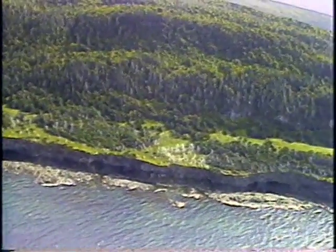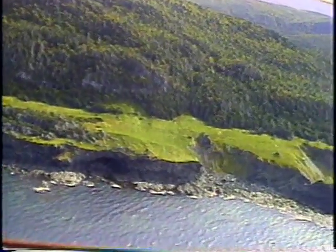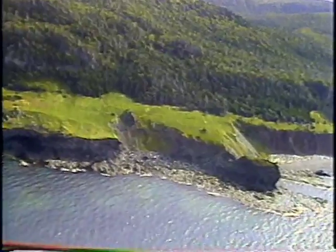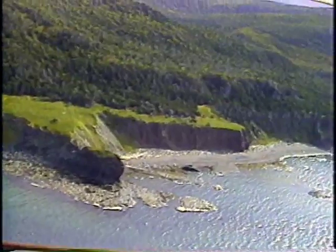Platform backed by rock cliff, undercut at the base, some cave development. There's continuous notching here at the base of the cliffs. Lovely rock platform developed in front, and the old raised marine terrace above, at the top of the cliffs.